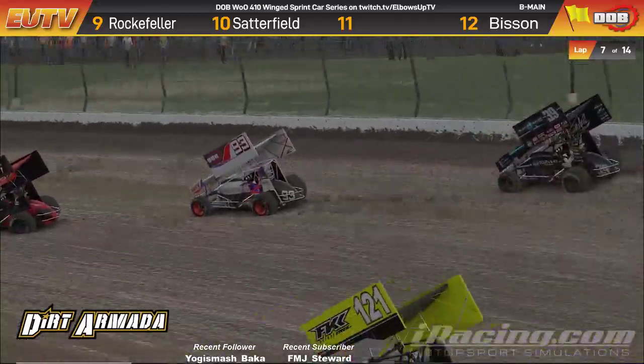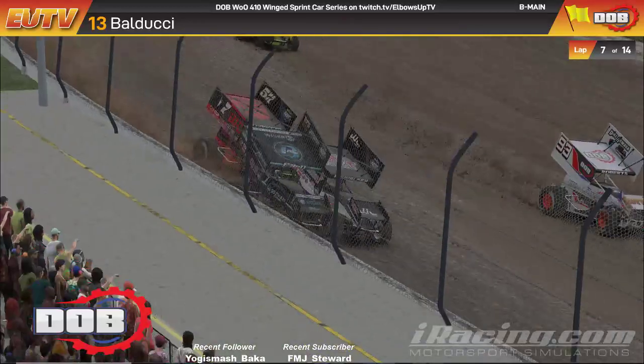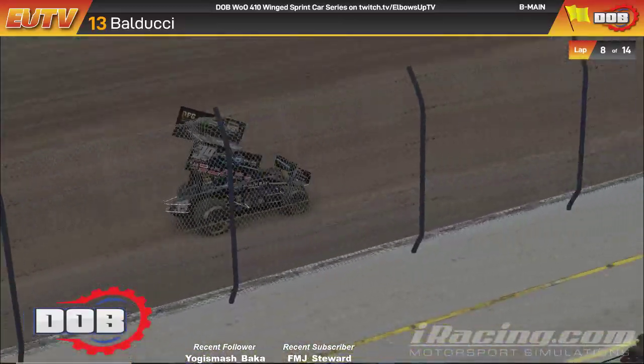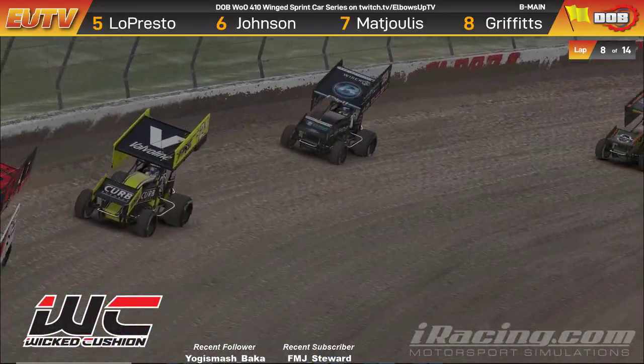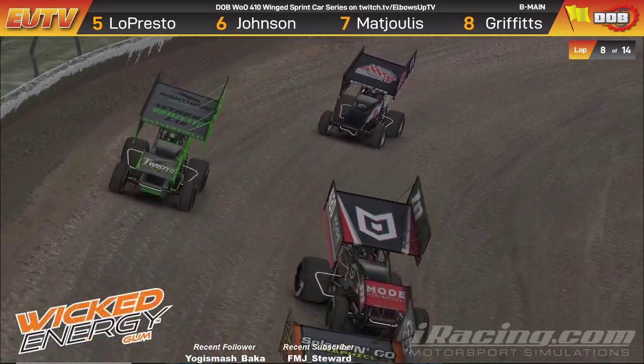It's a big move here on the outside of Roberts, who was fighting with Lepresto. You can see Newhoffen sliding up the track, had no clue that he was going to be there. Really hard to blame him for that. He was pulling the slider, and all of a sudden Majulis had just a great run. But Newhoffen was the one that it cost. You can see no front wing on that car.